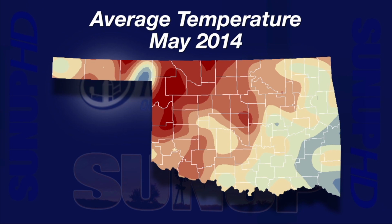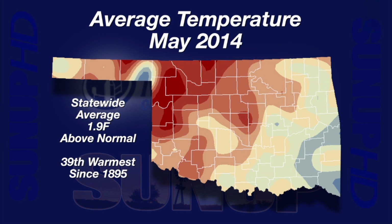Now, the state was also mostly warmer than normal for much of the area. Officially, it was 1.2 degrees above normal, or the 39th warmest May since 1895. That's also the first month since last fall that we've seen above normal temperatures at the end of the month. So it's been a while since we've had a warmer than normal month.